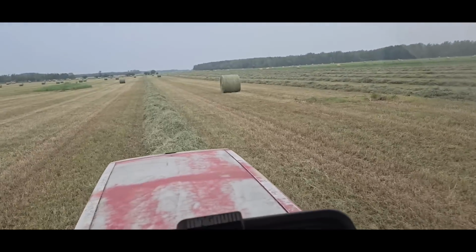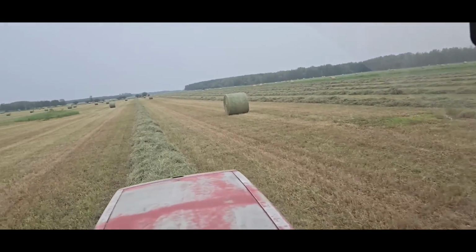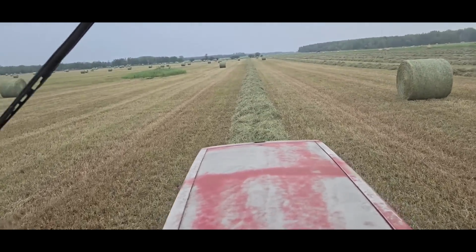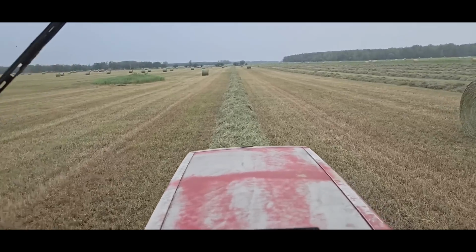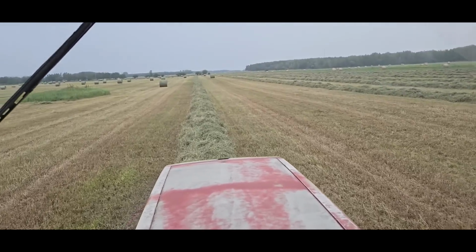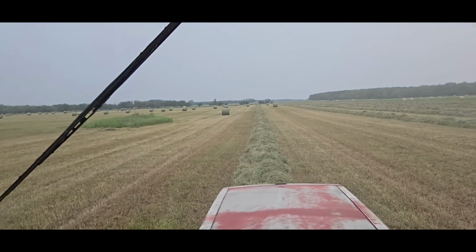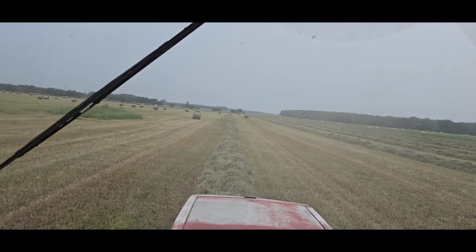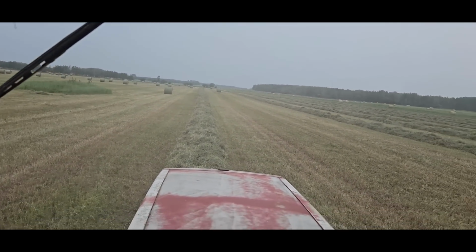Well, it's going pretty good, and it is so hot today with a wind, and it was humid today, and oh man, it was just gross, just disgusting. But the hay dried out, I think it tested 13.